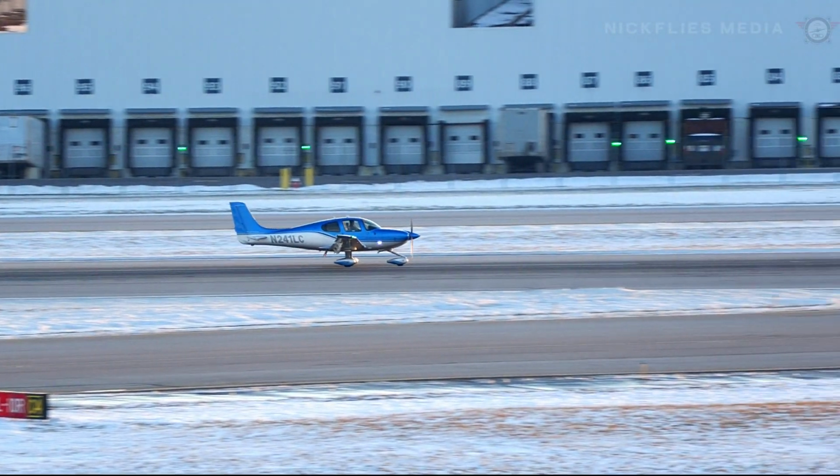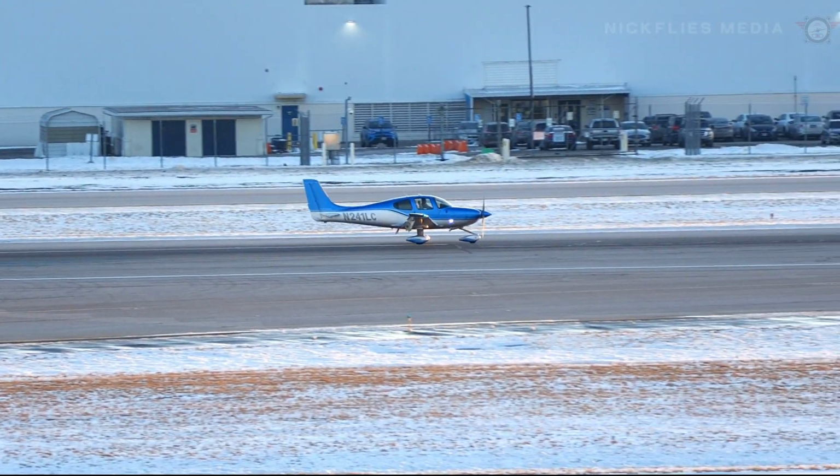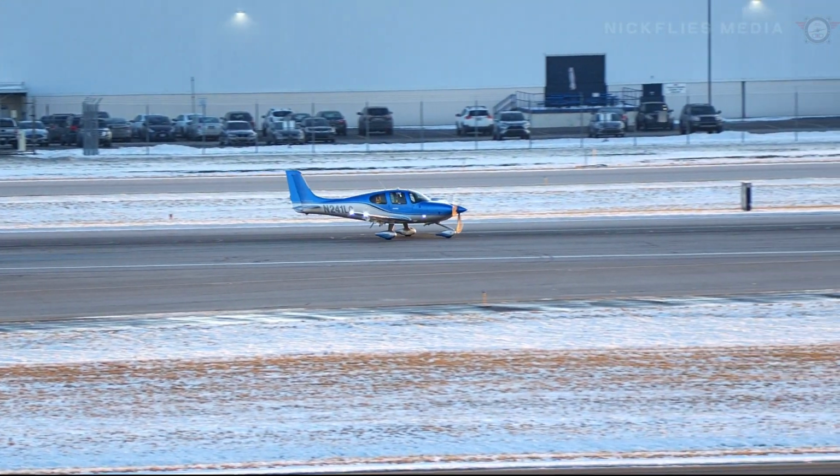Yeah, SR-22, I think they'll head over and park at Signature more than likely, I think. Now he's coming over the lane.